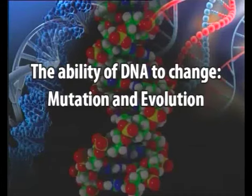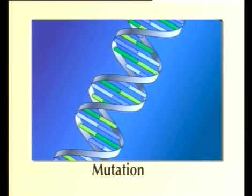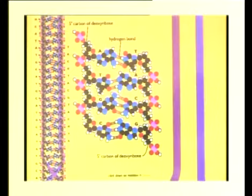Now, at last, I will also talk about a very important aspect of DNA acting as an ideal genetic material, which is the ability of DNA to change through mutation and contribute to the process of evolution. Since DNA is the sole storehouse of the genetic information, its base sequence must have provision for change if the organisms have to evolve through time. The base sequence in DNA may change by mutation, which is at the nucleotide level.